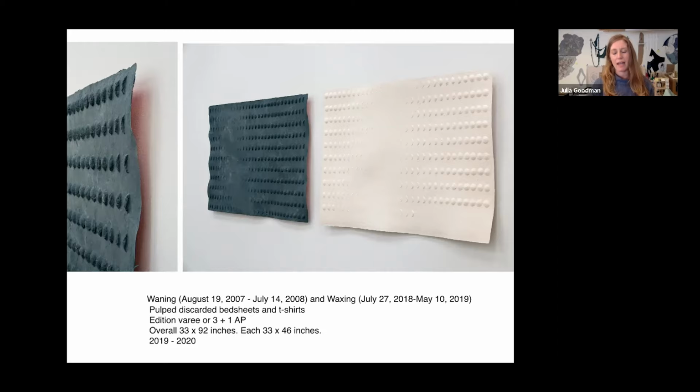And then over the years, I've experimented with different drying techniques, and I've figured out ways to let the forms dry on their own and have this more undulating form that feels more lifelike, less rigid and more imperfect. I'm really embracing that with this body of work, how it hangs on the wall.